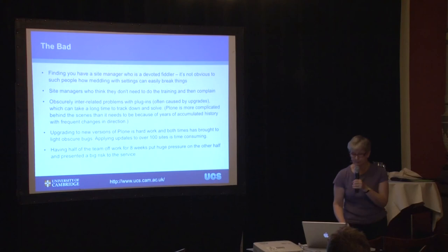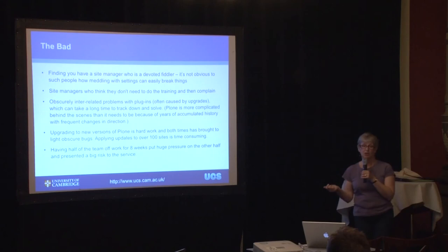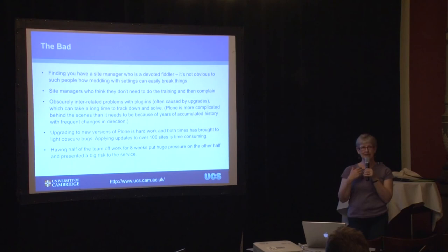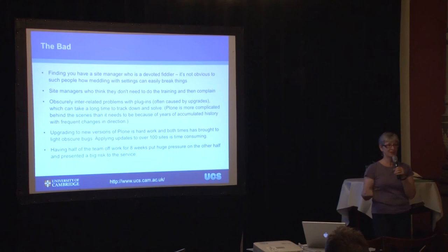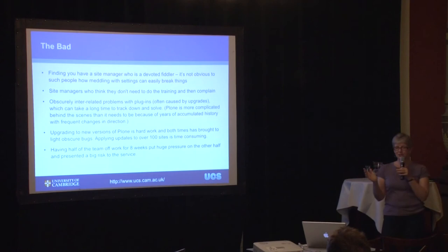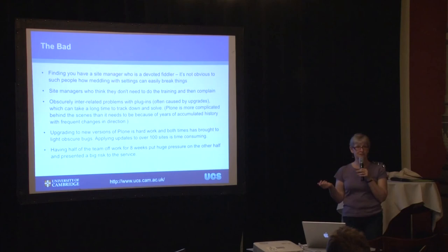So it just happily goes on and doesn't cause us any problems. The bad things about it: first is if you have a site manager who wants to fiddle with things. It's not very obvious how they can break things. They can break things in any number of weird and wonderful ways, and usually they don't know what they've done, so they can't tell you what they did to create this awful heap that they've left you with. There's a tranche of site managers who don't think they need to do any training because they've used a content management system before, so obviously they don't need to have training, and then they complain that they can't use it. So that's a bit of a problem.